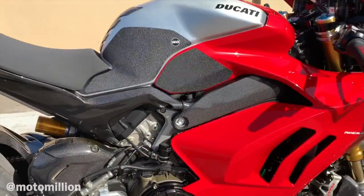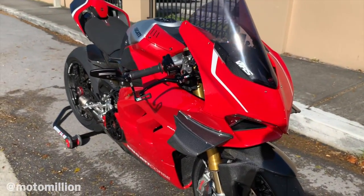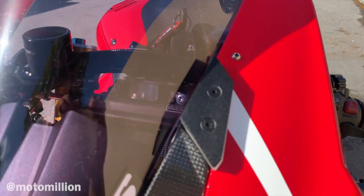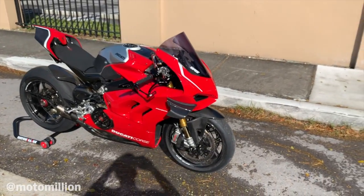The bike's red. And just look at this thing, looks beautiful. All the carbon is glossed over, so anything that came matte or satin on this bike is gloss. As the NRC front turn signals, this thing is by far the nicest Panigale V4.